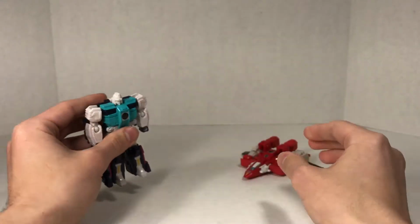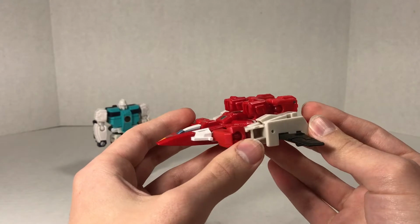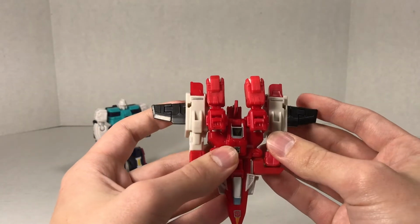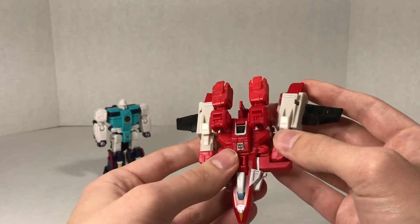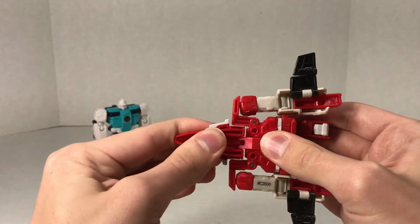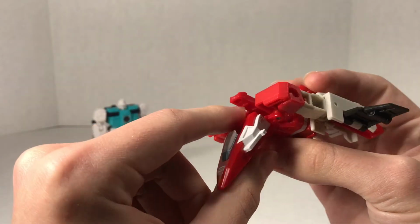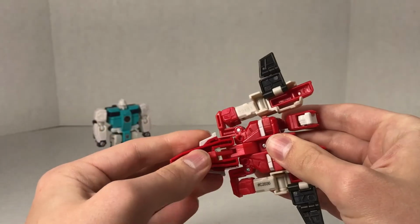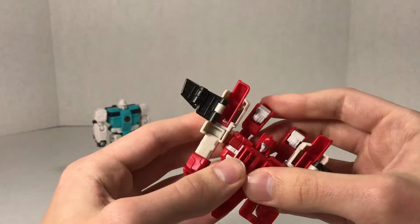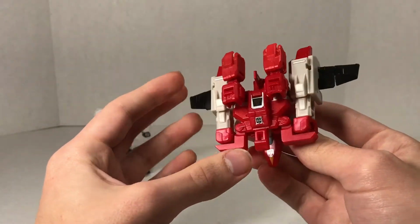But we will do Cloudraker's transformation before we take a closer look at him. So to transform Cloudraker, first thing you're going to do is take this cockpit and fold it back. It is going to untab from where it tabs in right here, and then it's going to fold back on this double hinge and just collapse on the back like so.